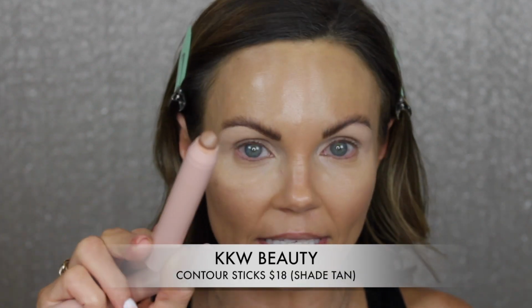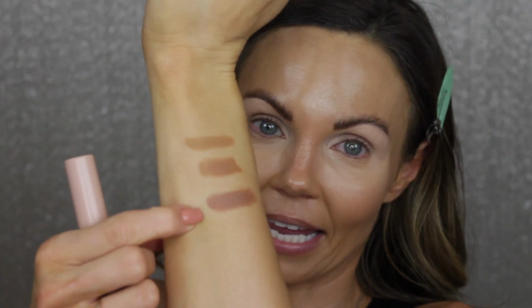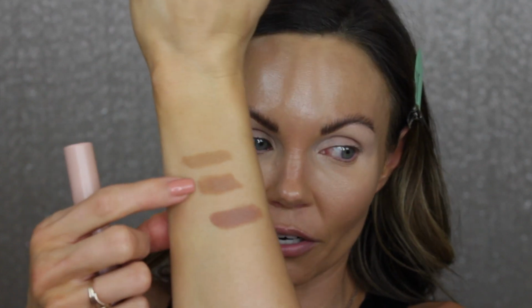She didn't have shade number 2 in just the stick. Now, this is the double-ended stick where you have medium 1 on one end and medium 2 on the other. If you find a shade you like, you just need to buy it in 1. So I bought the 1 stick in 1 shade. However, they didn't have medium 2 in the 1 stick, so I actually ended up buying tan. Tan is just a step darker than medium 2. So let me show you guys what tan looks like. This is medium 1, this is medium 2, and this is tan. So tan is much darker than medium 2.